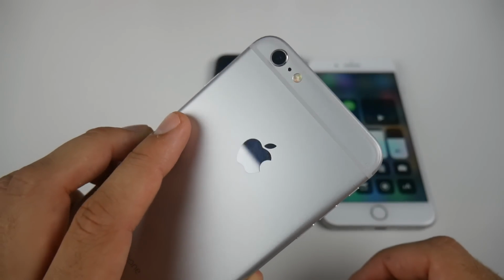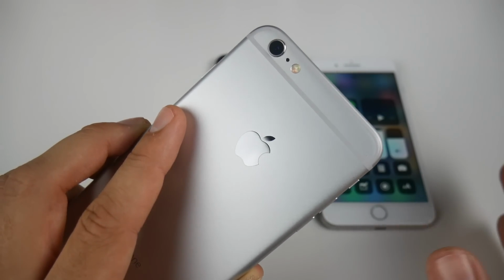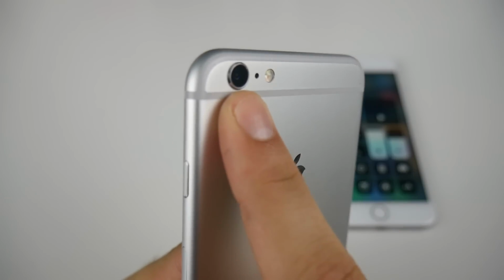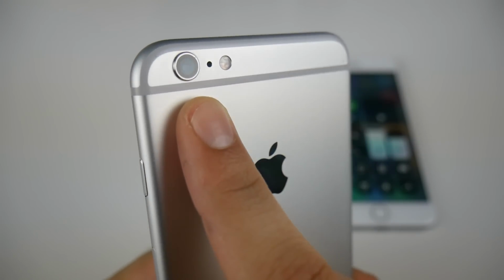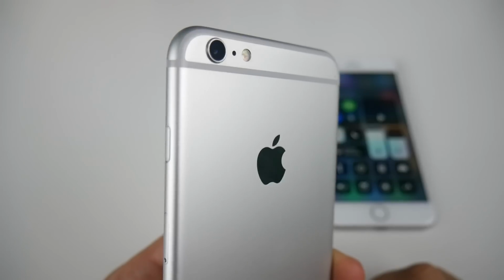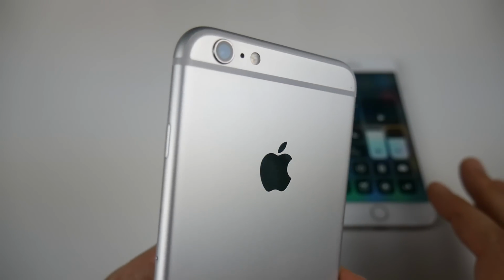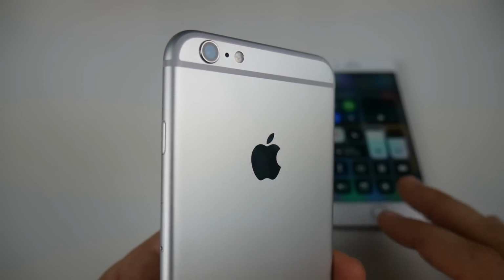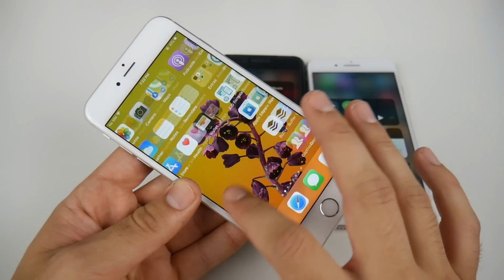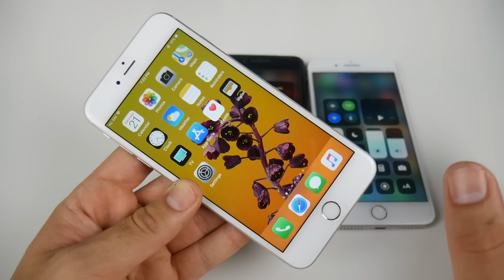Now this thing is pretty fantastic, and by no means is this a bad camera. These two are better, but even here in 2017, using the 6s Plus's camera can still produce professional content. So I do think that this camera is still fantastic because it's 4K. Now also, this can shoot very neutral colors, so this is not going to give you very vibrant pictures here on the 6s Plus.